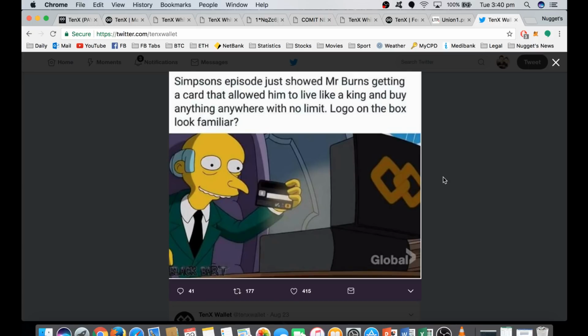Finally, I just want to touch on this little Easter egg that was dropped in a Simpsons episode recently. Mr. Burns holding up a card, allowing him to live like a king and buy anything, anywhere with no limit. So that logo on the box does look familiar. The Simpsons is written by some smart guys with maths and computing background. So I love when they drop little Easter eggs like this, and a lot of you guys will be familiar with other calls the Simpsons have made over the years that have come to fruition.